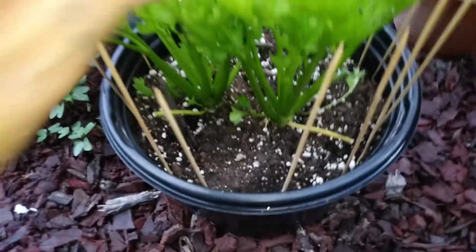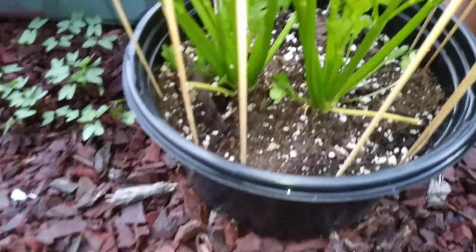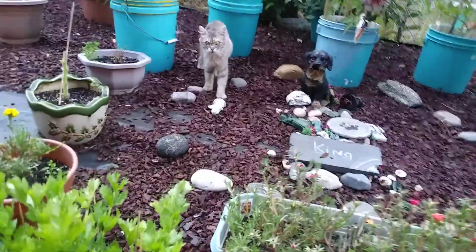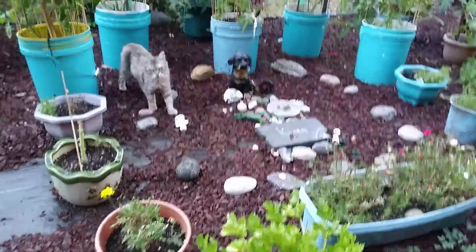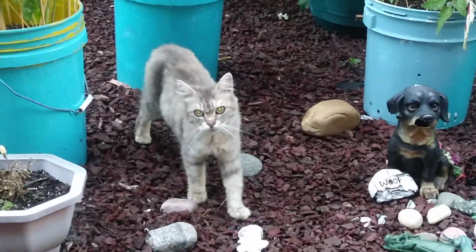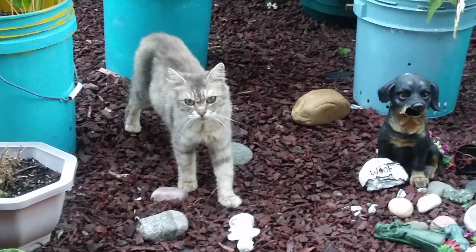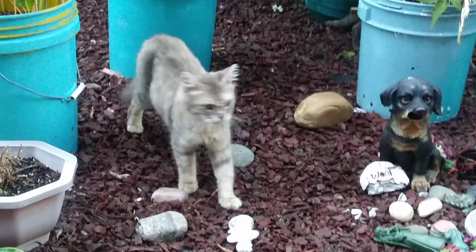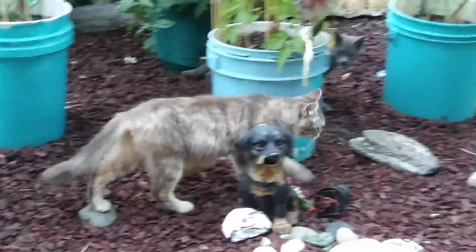This is my celery. And I don't know when I'm supposed to pick it, but it hasn't gotten much taller than this. Hi, baby. You wanted to make an appearance? Who are you? Let me get a better look. Oh, this is the mama. This is Sandy, the mother of all the kittens you've seen. Why are you looking at me that way? You missed feeding time, Sandy. And now I'm going to have to go open an extra can of food when I go upstairs so you could have some food.